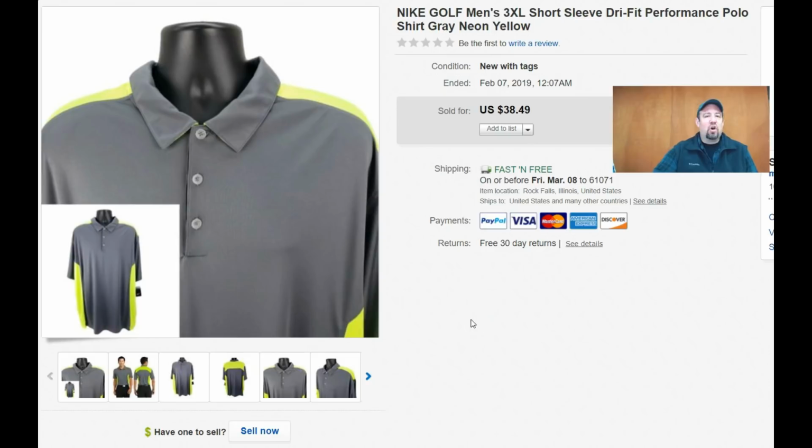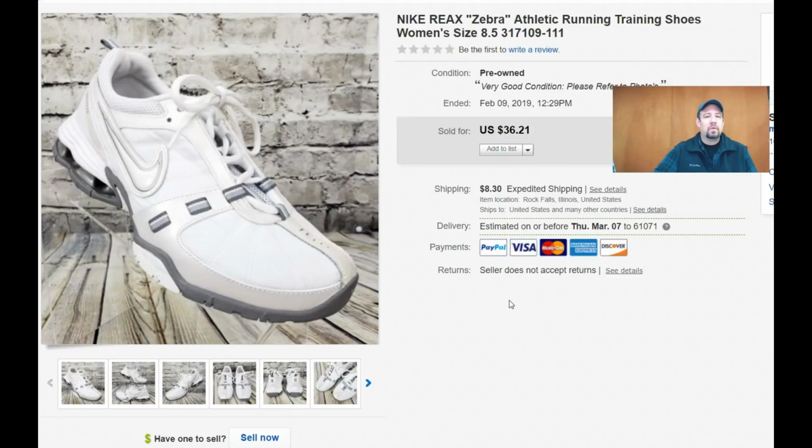So there's just a Nike Golf, new with tags, dry fit polo golf shirt. This went for $38.49. This is 3XL. This pair of women's Nike shoes, just a pair of Reacts. I was into these, I think, for $3 or $4. These went for $36.21 plus buyer paid shipping.